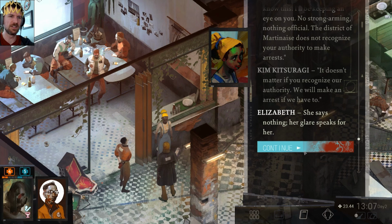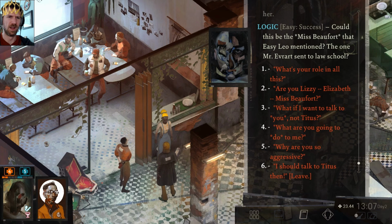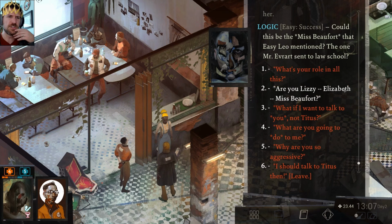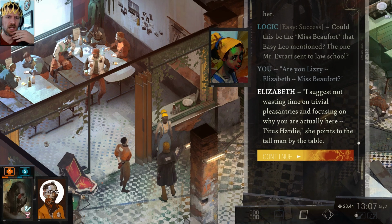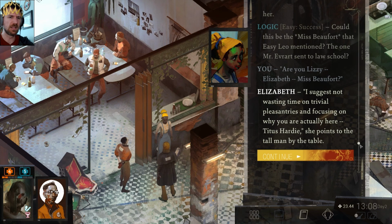What are you doing, Gardener? Could this be the Miss Beaufort that Easy Leo mentioned? The one Mr. Everard sent to law school? No way. Are you Elizabeth, Miss Buford? I suggest not wasting time on trivial pleasantries and focusing on why you are actually here. Titus Hardie. She points to the tall man by the table.